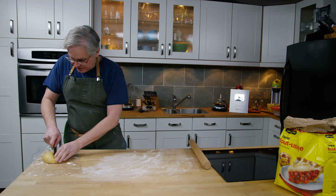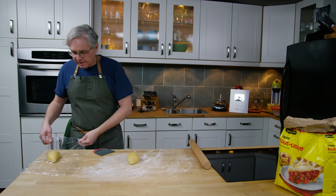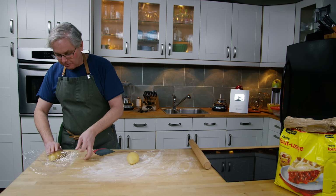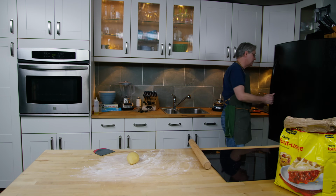And I would also suggest that you only roll out as much dough as you plan to eat today. It's much easier to wrap this back up, keep it in the fridge, and roll it out when you need it. It will keep much better. So, into the fridge with this half. Don't need it today.